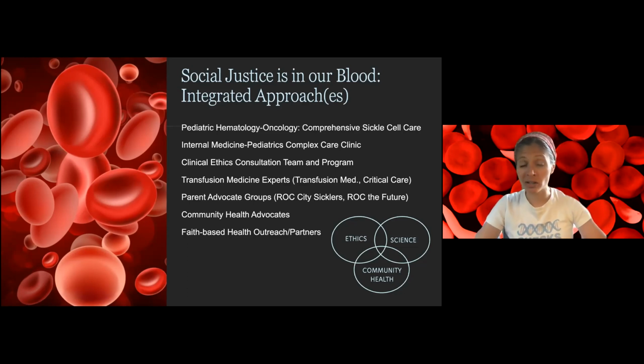Our pediatric oncology clinic has a comprehensive sickle cell disease clinic that our Dr. Susie Nerona is a national expert in sickle cell disease. She and I trained together at Johns Hopkins. We're really blessed to have her here. And she does tons of community education on hemoglobin disorders and sickle cell.